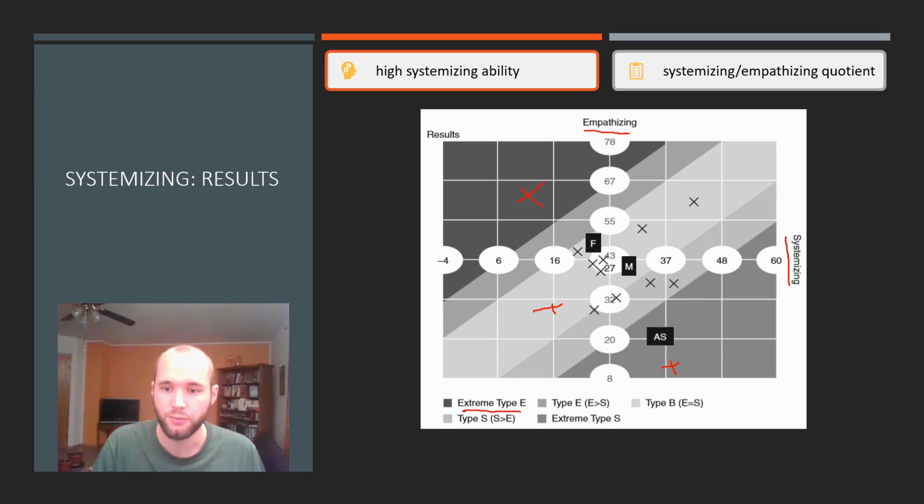And furthermore, we have these black boxes in this graph, and these indicate where the average population would fall. The F indicates where an average female would fall on this graph. So if you take 100 women and make them do these tests, and then you average out the results, you would get the results somewhere around here. So this would be a little bit low on systemizing and a little bit higher in empathizing. On the other hand, if you do this with men, they would fall around here on average. And if you do this with people with Asperger's syndrome, they would fall around here. So they would be really low in empathizing and really high in systemizing.